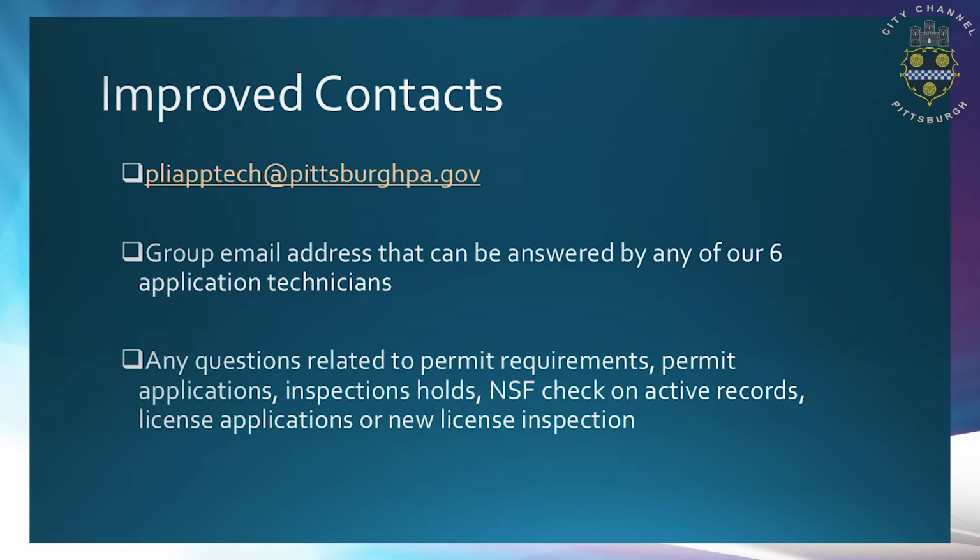The zoning department has their own set of rules and their own folks answering questions. You can reach the zoning department by email as well. I'm pretty sure it's zoning@pittsburghpa.gov. But we would just stick to permits for PLI and also licenses. So if you have license questions, you can also send to this email address. And if you are expecting a certain thing to happen with your permit and that's not happening, this email address also can answer those questions as well.